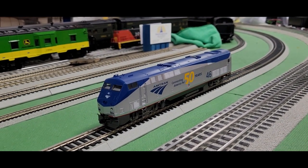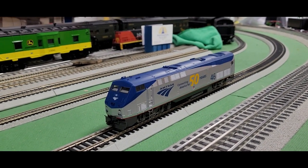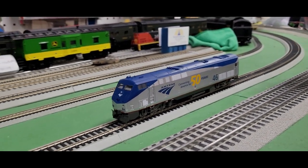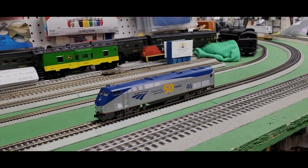However, this particular one, we actually had one of our techs install a whole bunch of different things, including locomotive sound. We had ditch lights, and we have marker lights programmed into this engine as well. You're going to be the first ones to hear it, so all aboard.